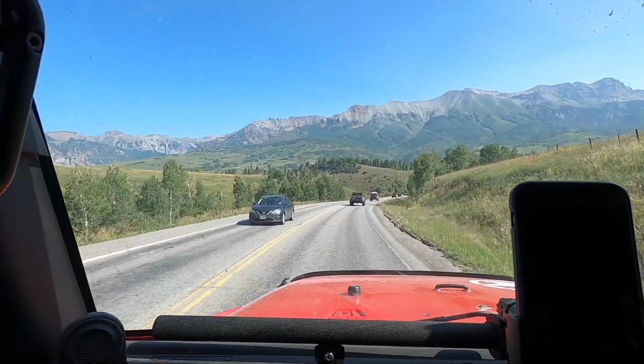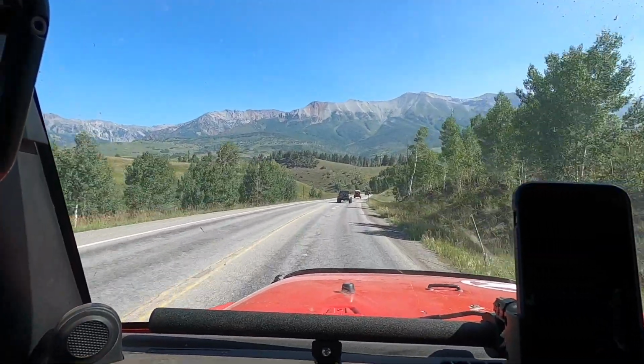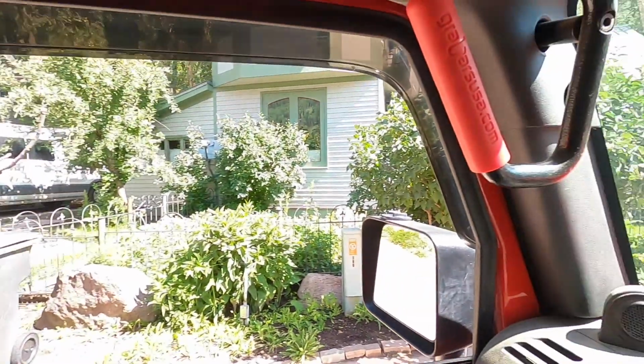Today is day 2 of our Colorado trip, and it sounds like we're going to be going over Imogene Pass. We're just driving down the valley here, down to Telluride from our campsite, and I was just looking out over the valley, and there's just so many little cottages and homes tucked up into the trees. So I guess this is the beginning of the Imogene Pass.